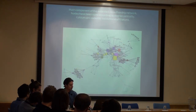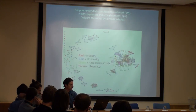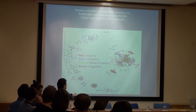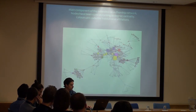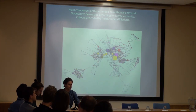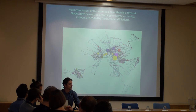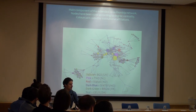The final iteration of the network I want to show you is the main component. So you see this, we've got the periphery out there with people who haven't had the same kind of access, and then you have the main component over there on the right. So zooming in on the main component, nodes have been sized according to the degree centrality. Again, this is the number of connections that a single author has, the number of individual instances of co-authorship, and I've colored nodes according to institutional affiliations, as in the first one.